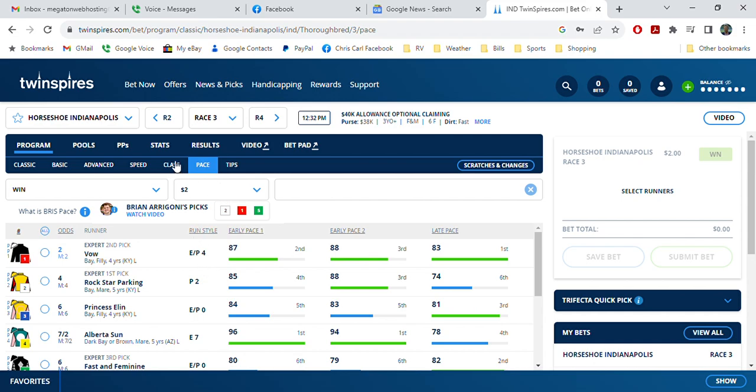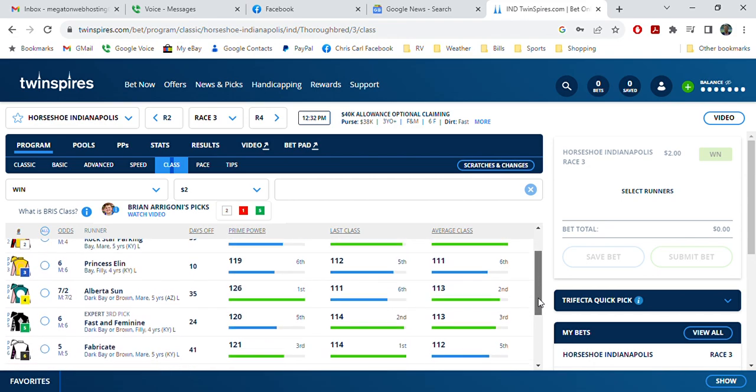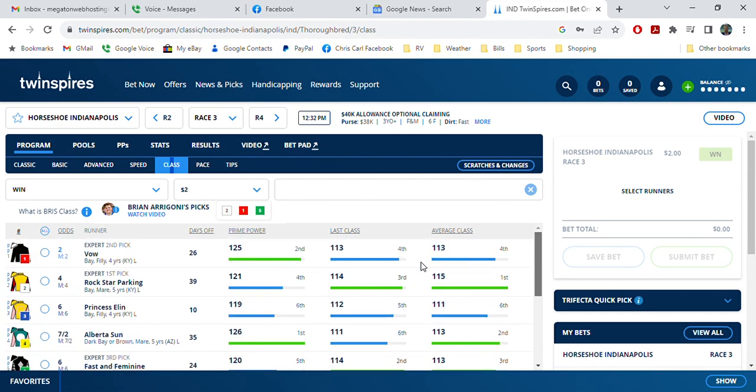Then they also have class, and this relates to the class that the horses have run. The number 2 has the best average class. Like all these statistics, it's based on their past performances. If a horse is going up in class, he's running against a stronger field. If he's dropping in class, then he's running against, theoretically, a weaker field. So that's class, and then there's speed.